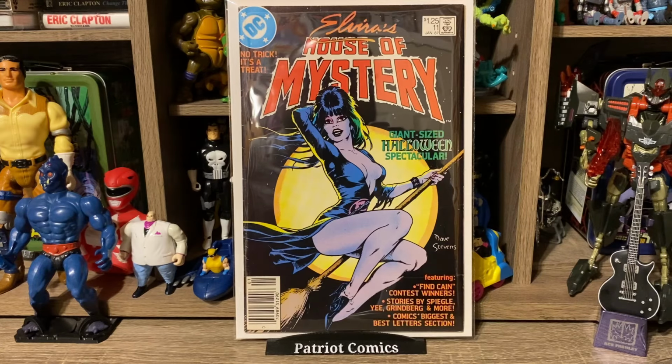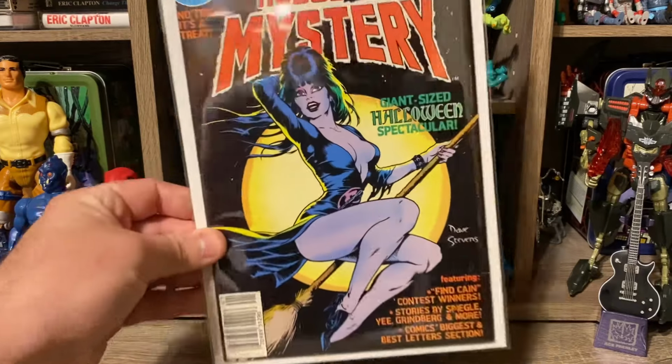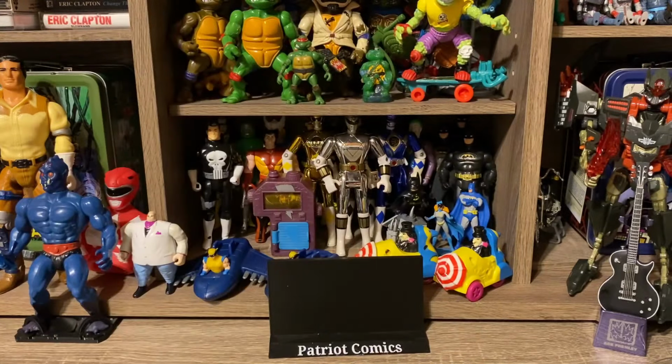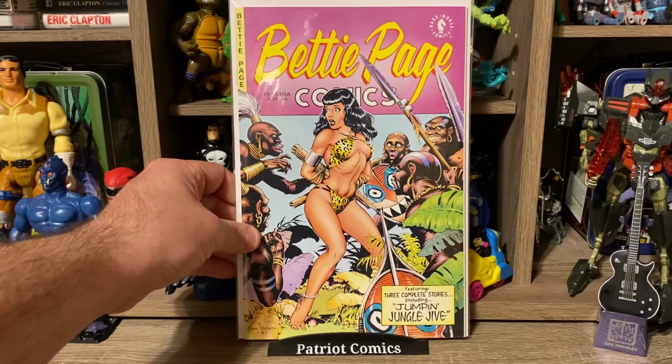But I saw this one and I had to grab it. Beautiful Elvira cover. She's riding the broom like a witch. Really, really cool. Beautiful piece of artwork right there by Dave Stevens. All right, now we're getting to the second to last one. This is the last raw book I'm going to show you.